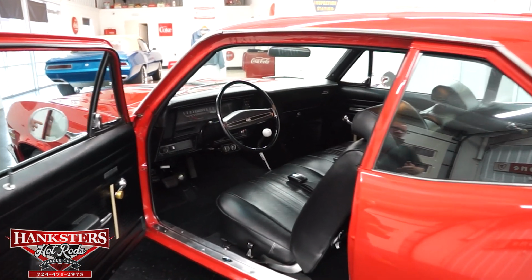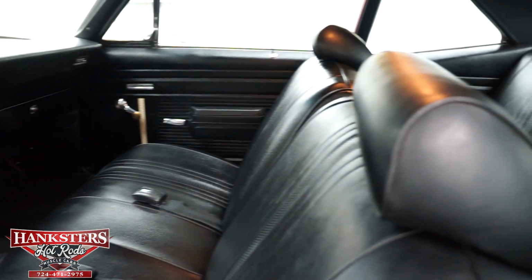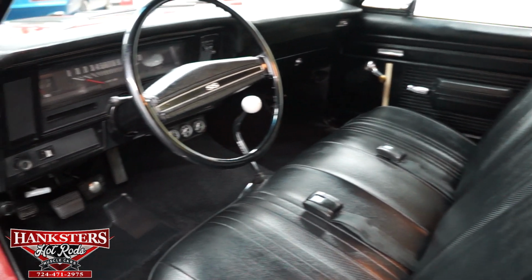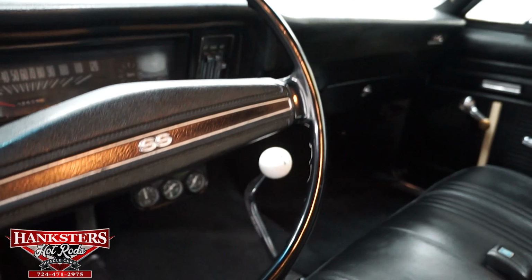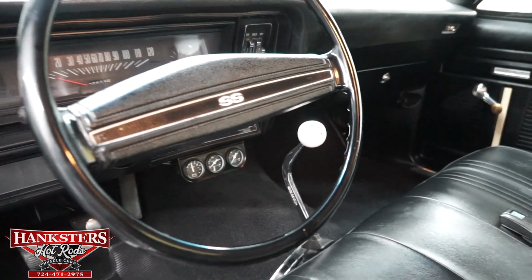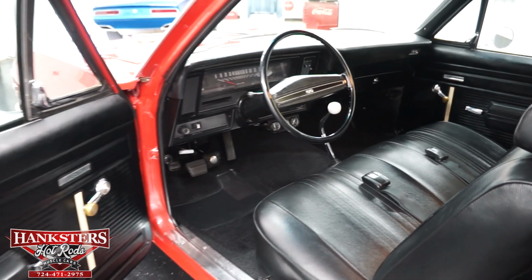So again, as I mentioned, it is the correct interior. It's the all black vinyl interior, complete with the bench seat up front, the headrests also on the front seats. You'll see the factory dash and instrumentation has the 120-mile-an-hour speedo and fuel gauge. It also has a 3-gauge cluster right below the dash. That's going to include your oil pressure, water temperature, and voltmeter or battery gauge. It does have the factory heater controls in it and the factory AM radio.